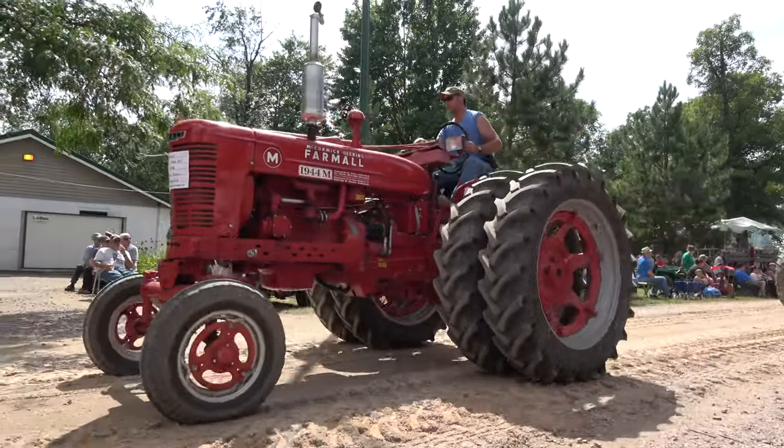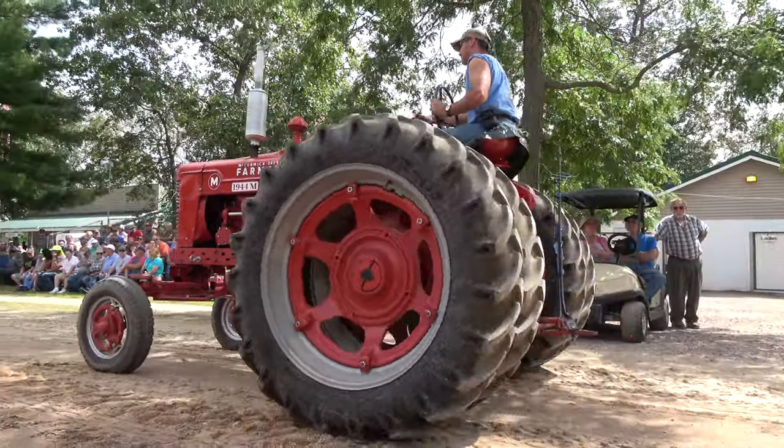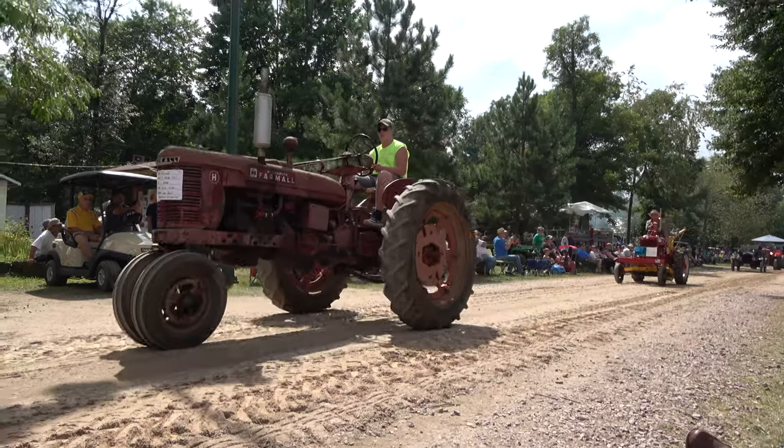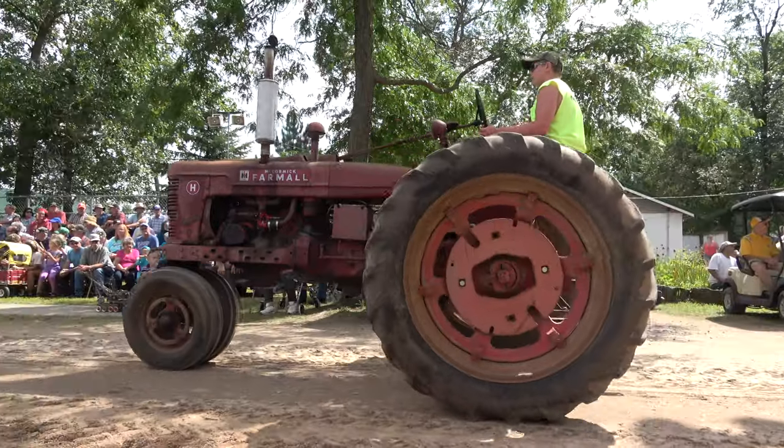1953, 13 horse Farmall Cub. It's nicknamed the Hook. I see. It's got a hook on the back. Okay. And it looks like he's ready to hook onto something. There you go. Razor and mower. Take her to the woods.